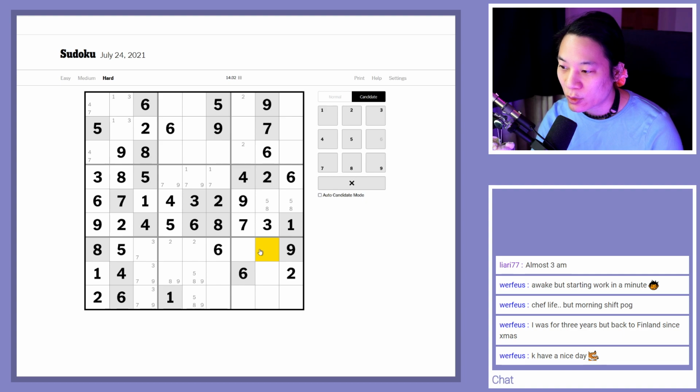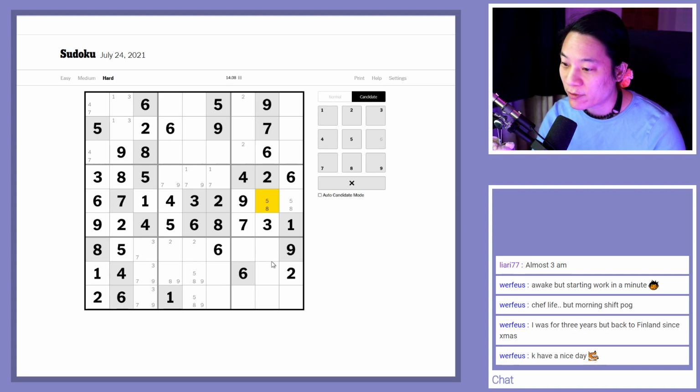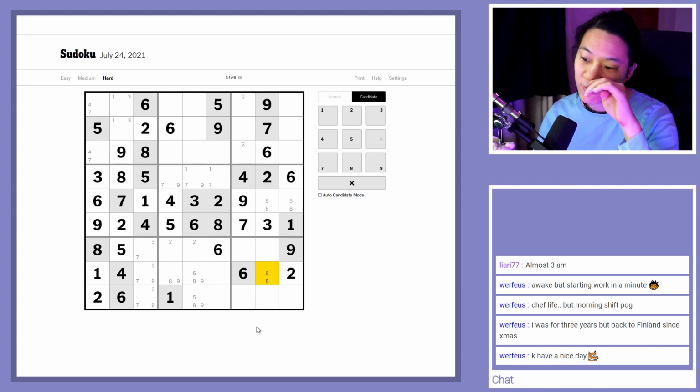Actually, this is another quadruple, so maybe I should look at that. This is 1, 4, 5, and 8. And I've got 5 and 8 here, 1 and 4 there. So this is also 5 and 8. That is useful. So on this column, I've got 1, 4, 5, and 8.